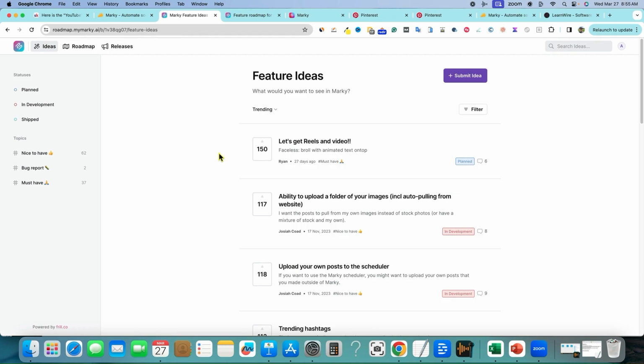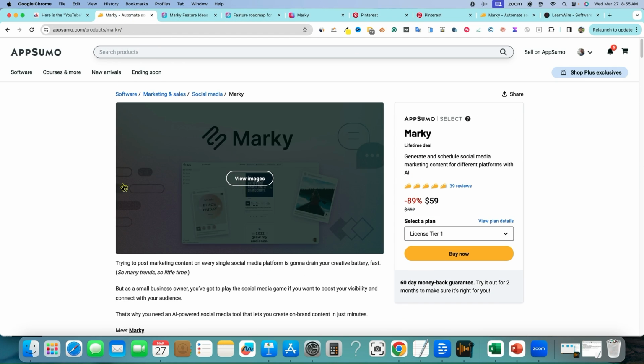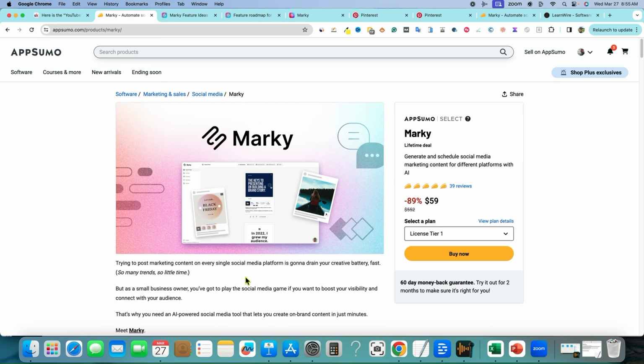So this is probably something, but you guys never know with these software. Sometimes it can take 6 months to a year for them to add the next feature, and this is a massive feature if you want Pinterest. So let's end with where we're at with Marky. I think it's a pretty impressive tool, and I would give it a 5-star, but coming out of the gate with something that's very heavy on post and graphic creation and social media automation, and the massive potential of Pinterest to drive so much traffic to websites and so forth.